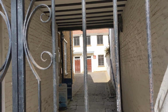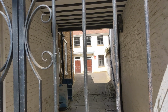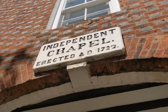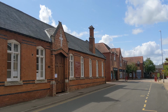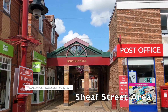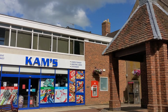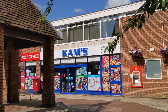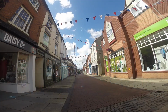Turning around, have a look through this little gate. Through here we can see the back of the Methodist Church, which I believe has an interesting floor and ceiling. I'm not sure if I've ever seen this open, but apparently it has been on Heritage Open Days. Now we're at the top of Sheaf Street. Here is the post office, with the Aldi behind us and an old telephone box. I'm not sure what this bandstand thing is for. I've never seen any bands playing here, only the occasional drunks singing, and a few smackheads.